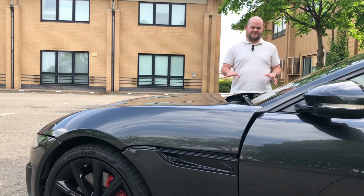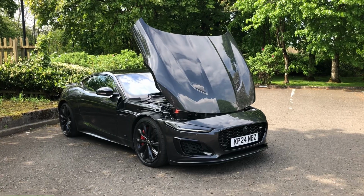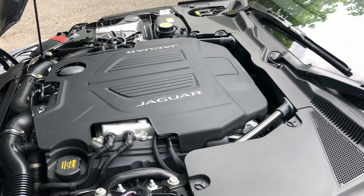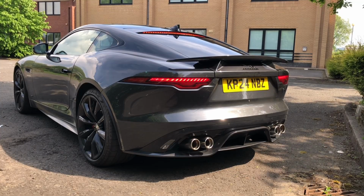Lifting the bonnet up is pretty cool. It's a little bit heavy, but once it's up, I think it looks like a Transformer. However, it's quite underwhelming because you've got this big plastic cover over the engine to protect it. So instead, we'll just go for a drive.